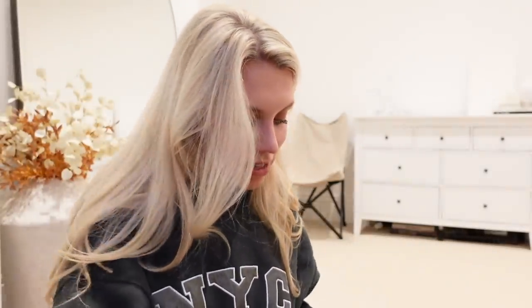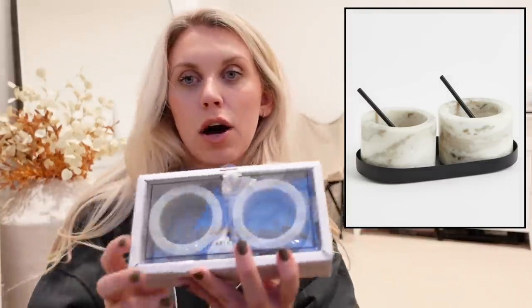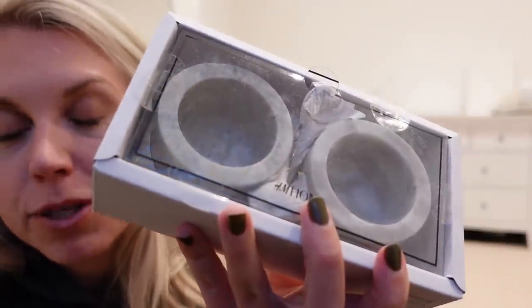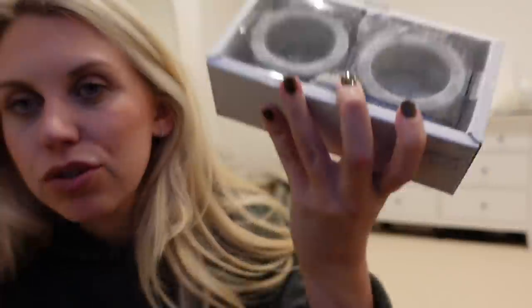Oh, okay, this, I remember, I'm gutted, because I'll show you the image on screen of what this looked like on the website. It's like a marble salt and pepper pot, but it looked like a warm, beige marble. However, it's arrived and it's very much gray. I feel like they had a gray one, so I'm thinking, have they sent me the wrong one? Anyway, I got two more items.